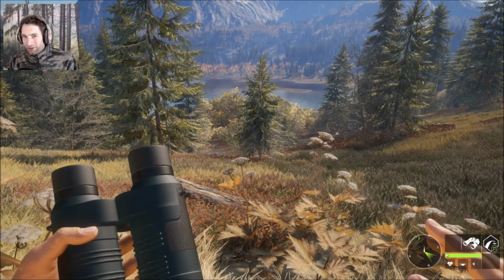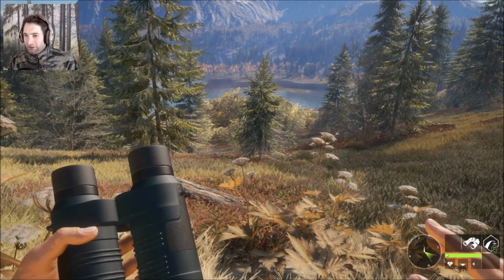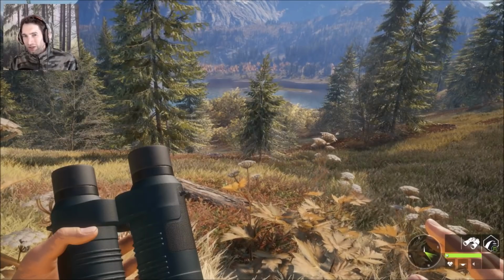And the bad part was, the wind was absolutely horrible. There's no way that these bucks would have come into bow range. So basically what I had to do is back out, come back the next morning. Well, I'll just show you what happens.